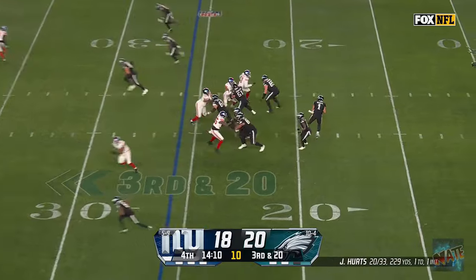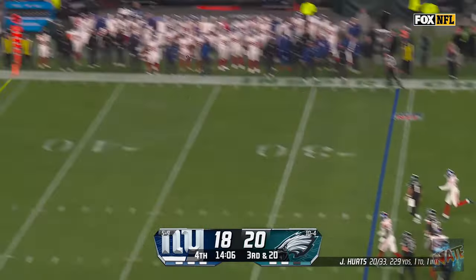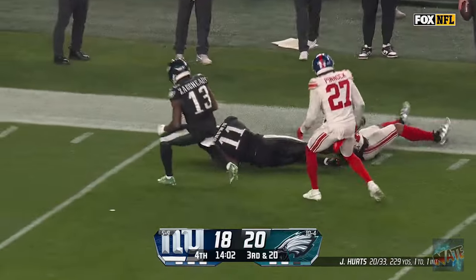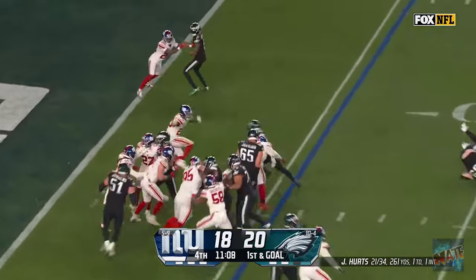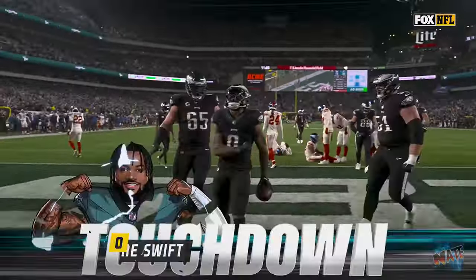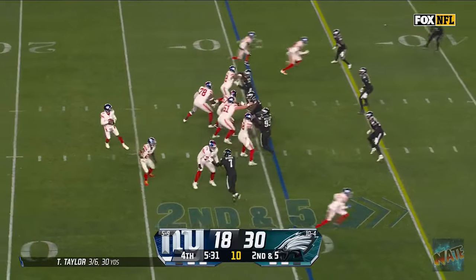Off kilter, trying to end this 3-game skid. 3rd down and a mile. Hurts steps up and delivers. Oh, a perfect strike. Well, that changed things for the Eagles. Swift makes a move. Finds the end zone. Touchdown, Eagles.